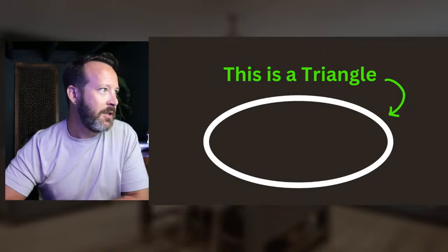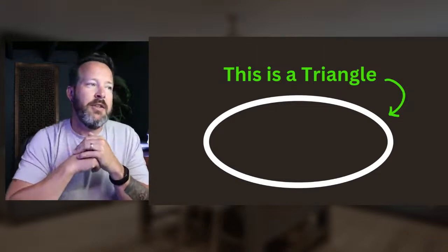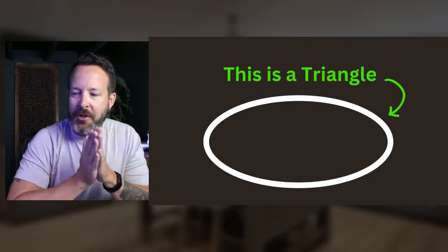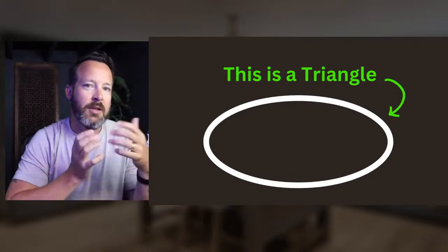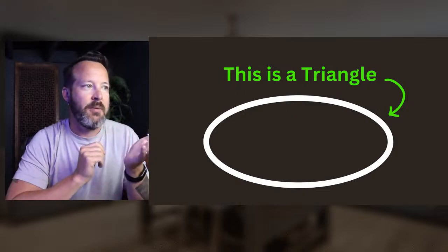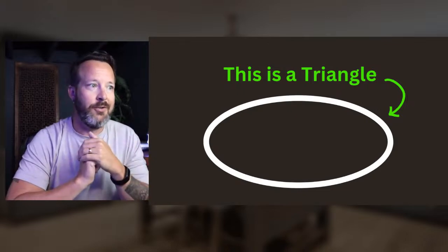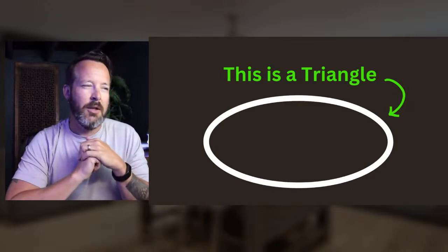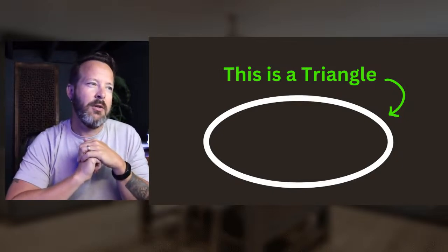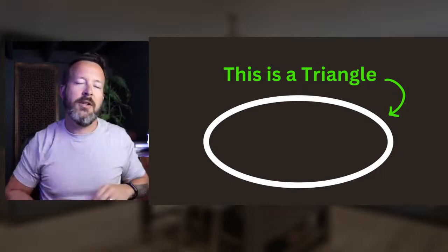Here, if you skipped ahead to the 3 minute mark, this is a triangle. So one of the first kitchen rules that I think is interesting to talk about breaking is maybe the kitchen triangle. And so this thumbnail and this idea of this circle, oval, whatever you want to call it, obviously it's not a triangle, but you could probably make it into a triangle if you could just put a couple points there.